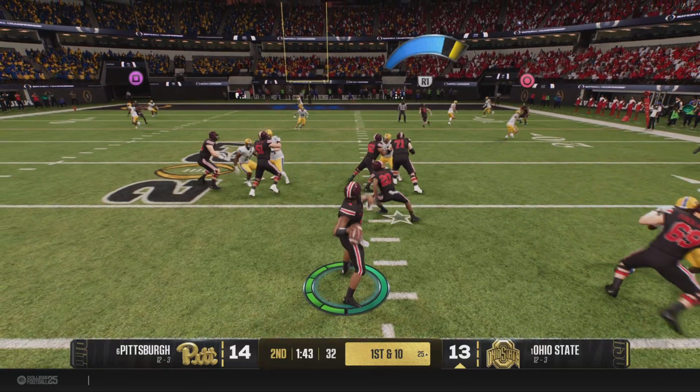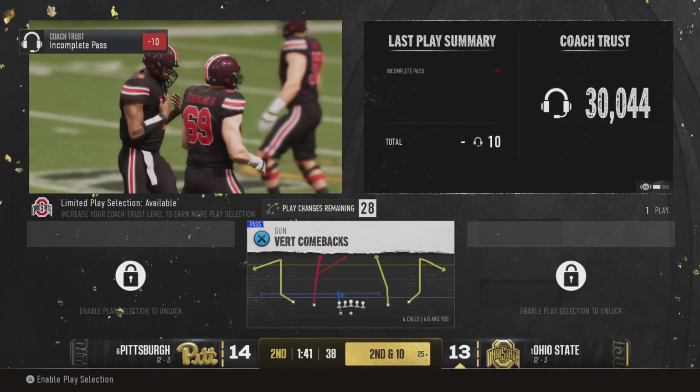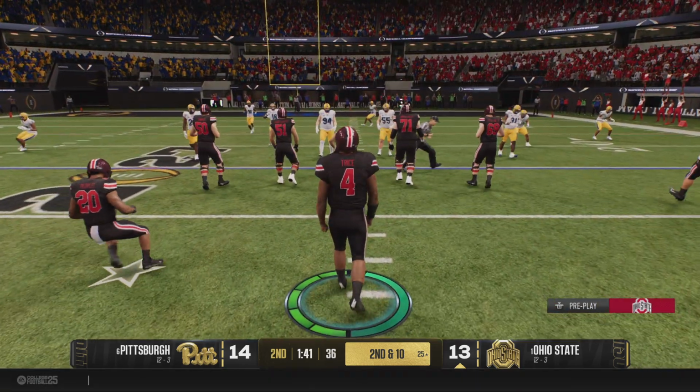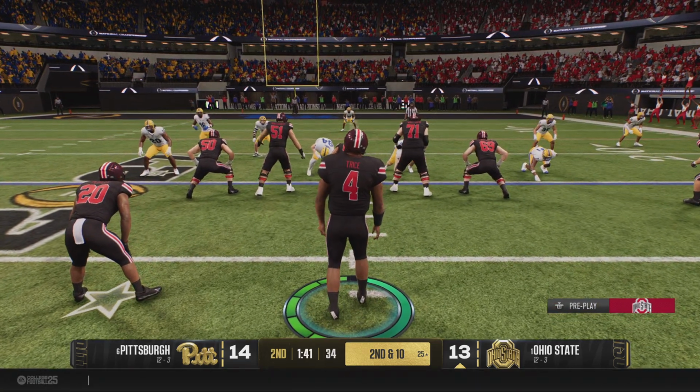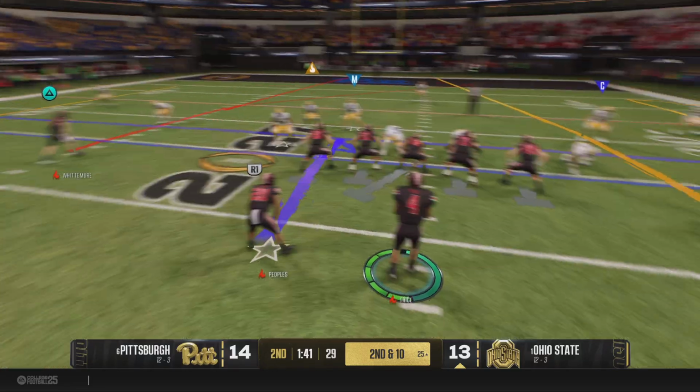You snap it. Quarterback looking to throw the ball, but they can't make the connection. Ball's incomplete. Man, Chris, I don't know if that was a bad read by the quarterback or a bad route by the receiver. Got to get this cleaned up before the next time they go through the air.